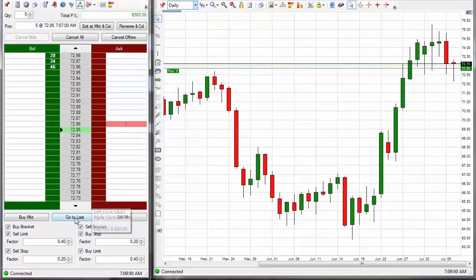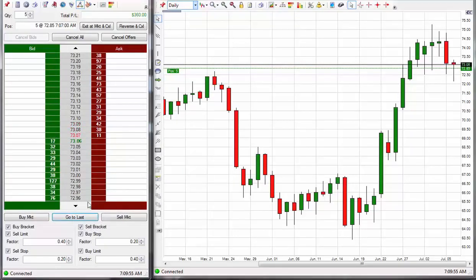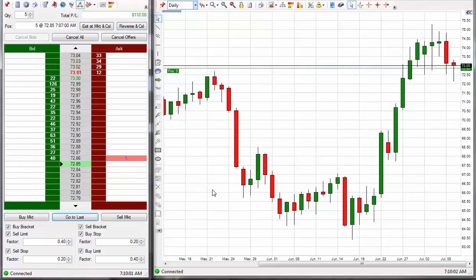One tick ahead. Okay, now we've got a break-even stop right in front of the entry there. Can't lose on the trade. It could come all the way back down and break me even, but I can't lose on the trade.